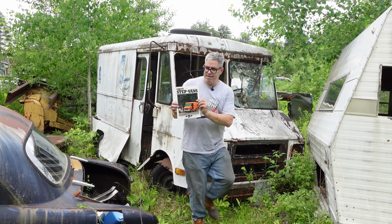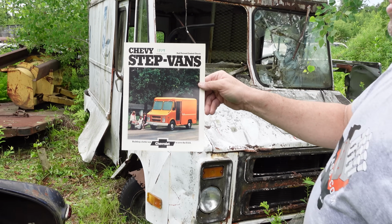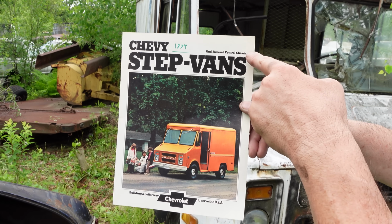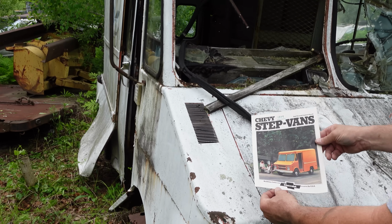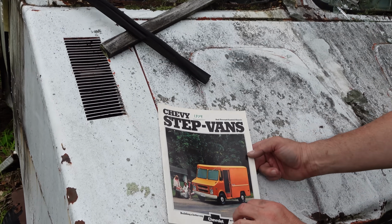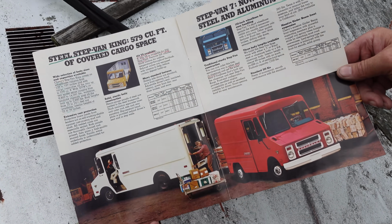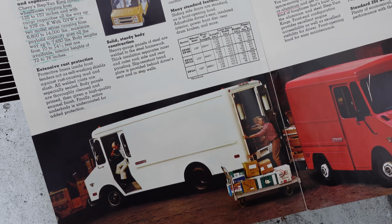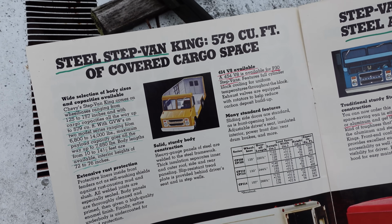Here's a catalog right here showing these vans when they were new. And this again is a 1974 step van and forward control chassis. Let's take a peek at this thing over here. And as we set it down, there's Katie, the Queen of Bernardston, making a ruckus back there. But again, here on the left-hand side, the big dog with 6 wheels, with 454 cubic inches possible. Crazy but true in the P30, the big dog.